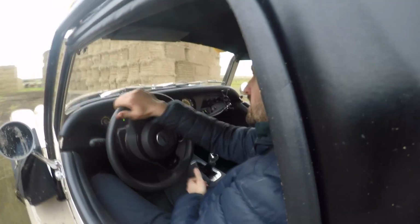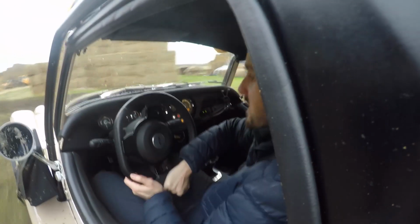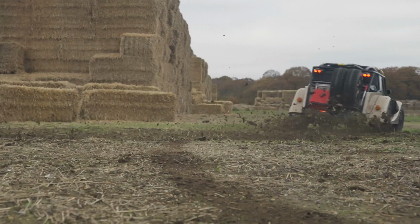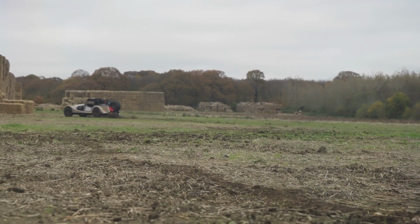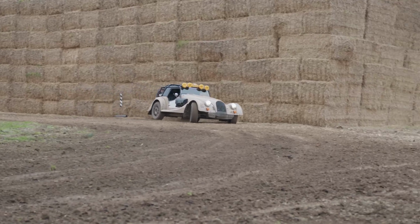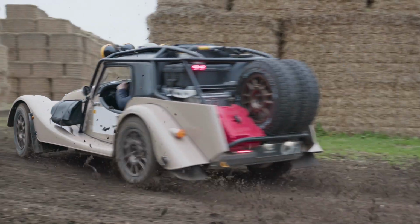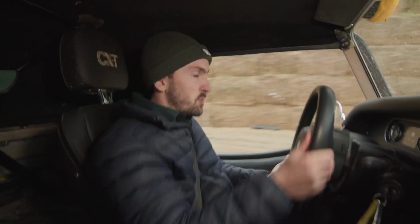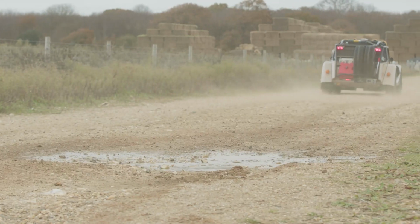This is the most un-Morgan-like experience I've ever had. You look at it, you see these big tyres, the massive roll cage, and you think, well, okay, this is obviously a very serious bit of kit. But then you look at the gap between the top of the tyre and the wheel arch, and you think, well, how on earth is that going to be able to deal with the lumps and bumps, the potholes that driving off-road requires you to deal with? But it just soaks it up. It just takes absolutely everything in its stride.